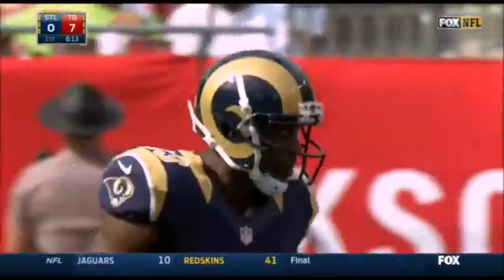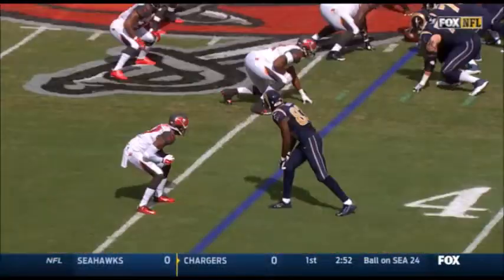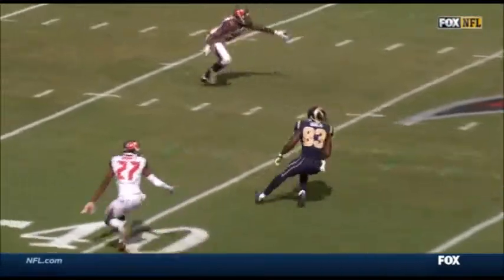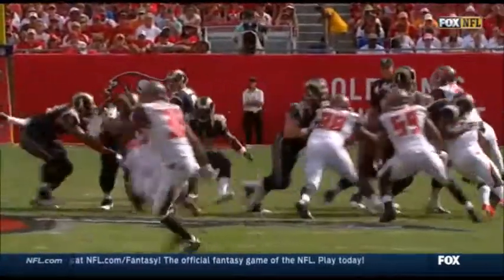Austin Davis setting his feet and delivering a strike. What we want to see early on from Austin Davis, giving him the confidence that he can get the ball down the field, but also his receivers running the right route and catching the football.